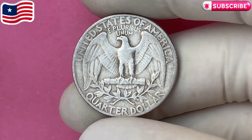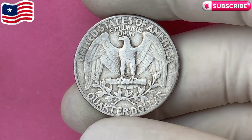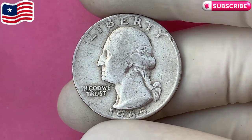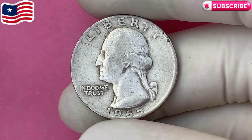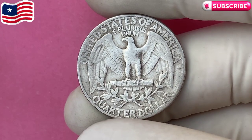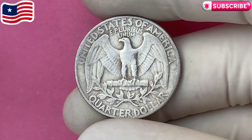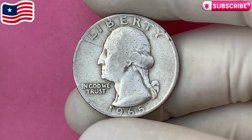Because of this, many collectors often overlook 1965 quarters, assuming they're less valuable than their silver predecessors. But here's where things get interesting. The 1965 quarter, especially those minted in Philadelphia and Denver, can hold some surprising secrets that make certain specimens incredibly valuable. During the 1960s, the U.S. Mint was ramping up production to meet demand, and with mass production comes the possibility of errors and rare variations that collectors dream about. One of the most notable among these is the 1965 double die obverse error.